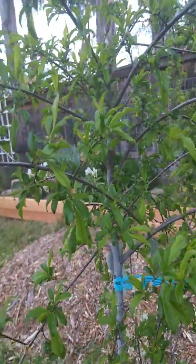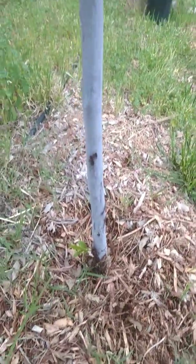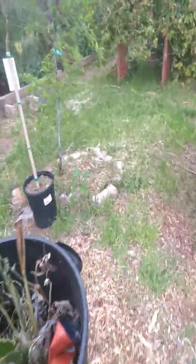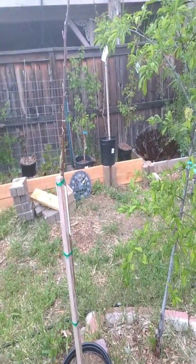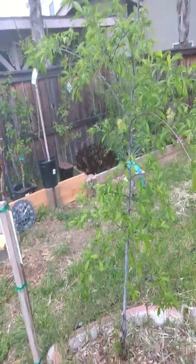This is my cherry tree, Tartarian. It's just going into bloom. I haven't put it in ground. This is my Utah sweet pomegranate. This is my guava. It is red Malaysian guava. This one is a lemon guava.